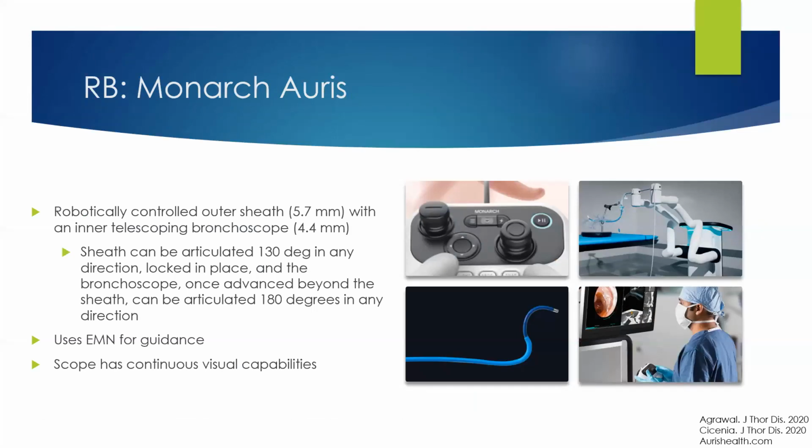So this is the Monarch system. It's got an outer sheath that's 5.7 millimeters, and then it's got an inner telescoping bronchoscope that's 4.4 millimeters. The sheath itself can be articulated 130 degrees in any direction and also locked in place. And then from that can emerge the inner bronchoscope, which can also be articulated any direction 180 degrees, and it can also be locked in place. It uses electromagnetic navigation for guidance, and you have continuous visual capabilities all the way out to the periphery.